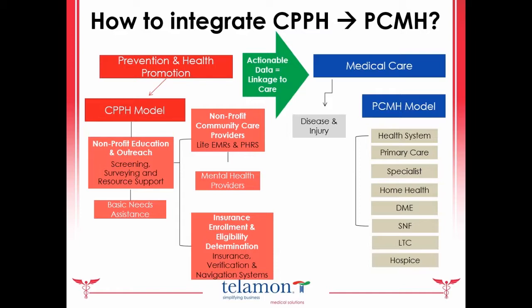We also have lots of other organizations here: nonprofit community care providers, mental health providers, basic needs assistance support, and of course, insurance enrollment and eligibility determination that really gets that financial wheel turned to be able to provide the services and support to the community.